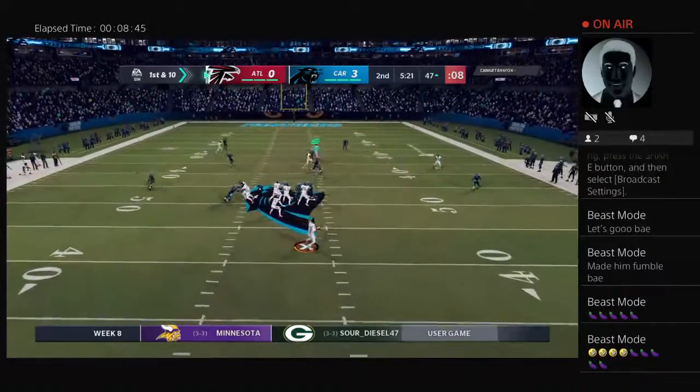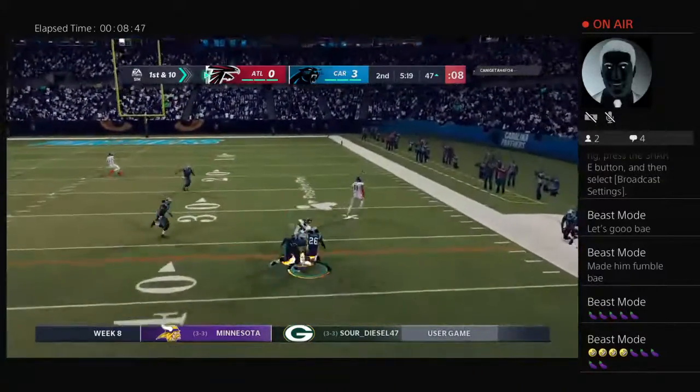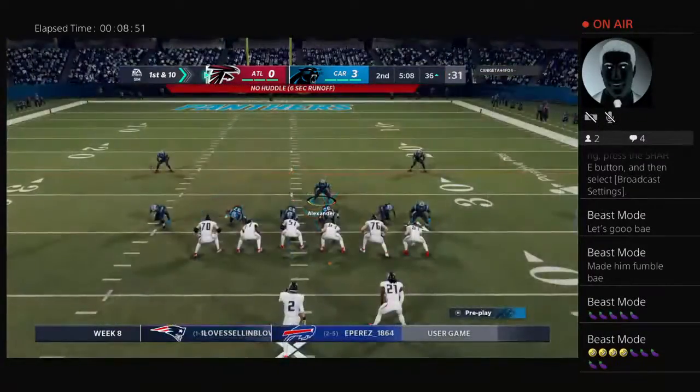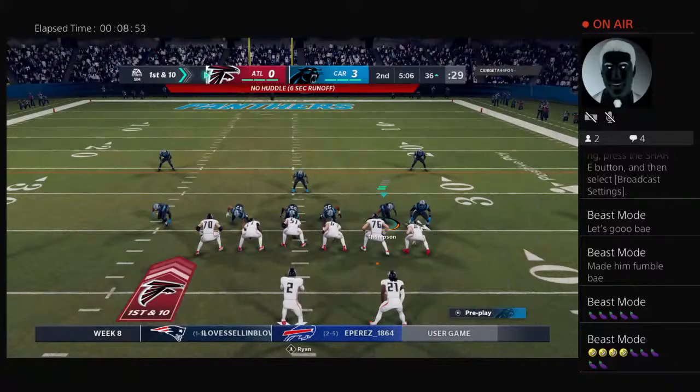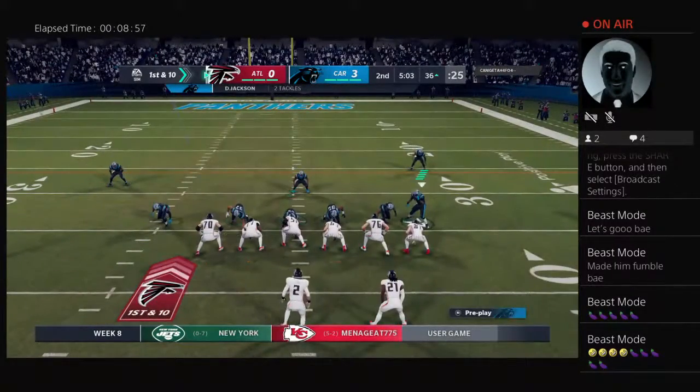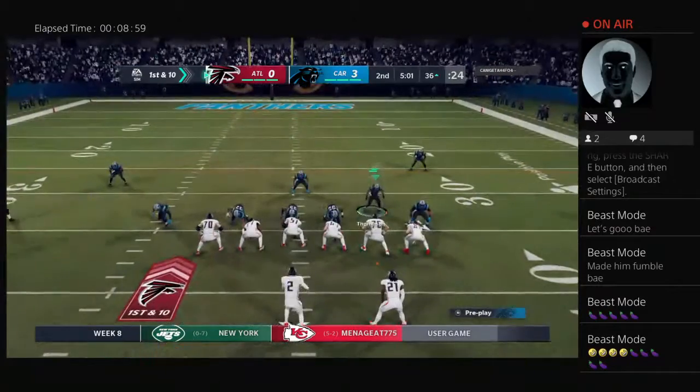They'll throw on first down with Ryan. And he will find Ridley. That's complete. And he is tackled inside the 40, not quite to the 35. 11 more yards that go around, a first down as well.